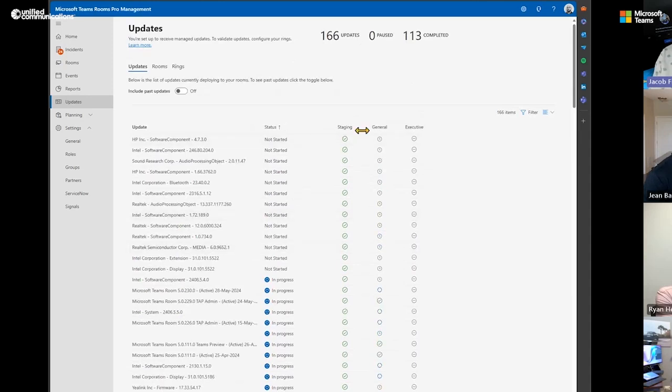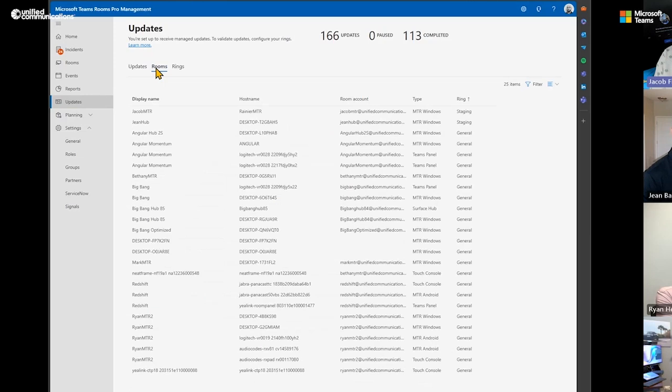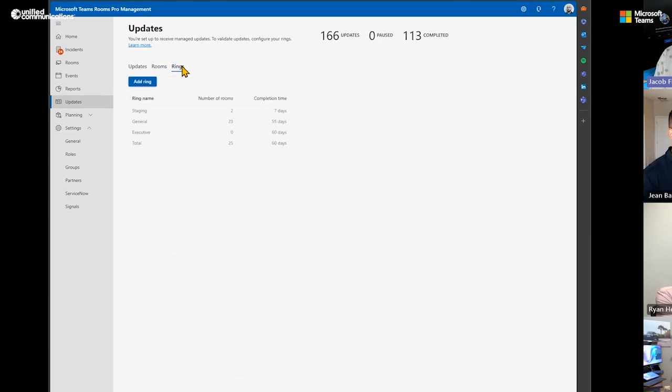But those will be our default rings that we have. We're able to see by assignment what those rooms are, where those are assigned here. By default, we'll have these three rings. Staging, like I mentioned, a place to do some validation, maybe in your IT environment, maybe a lab, some sort of place like that, one you're comfortable with doing a little validation testing with.